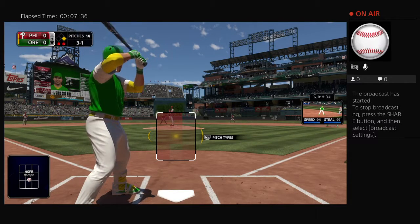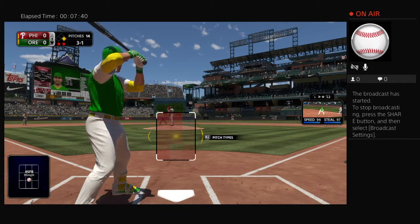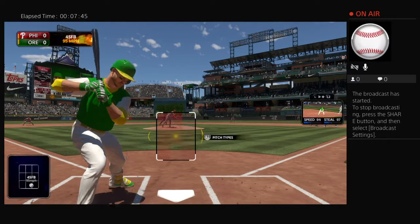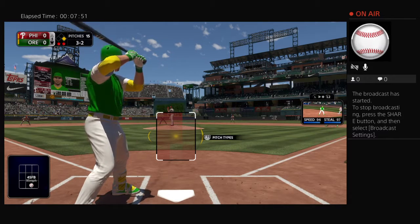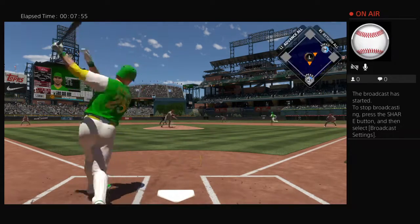3-1. And he takes a cold strike at the knees, and that'll run things full. All right, 3-2 count with 2 outs. The runner on first will be moving, so we'll see what happens. There are a lot of possible outcomes with this kind of play.